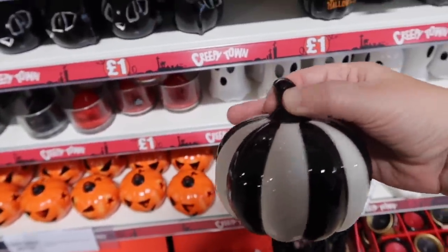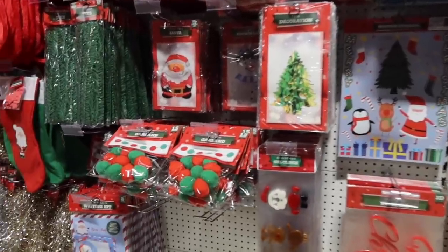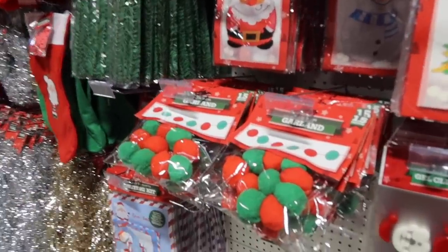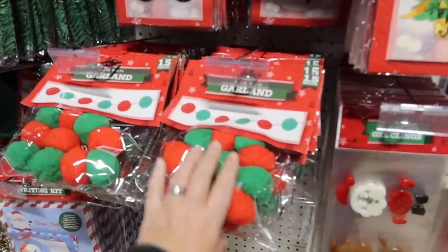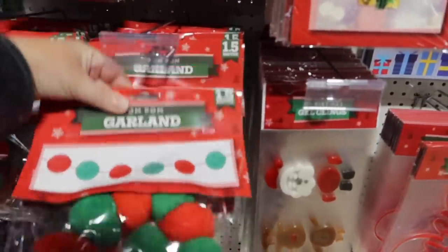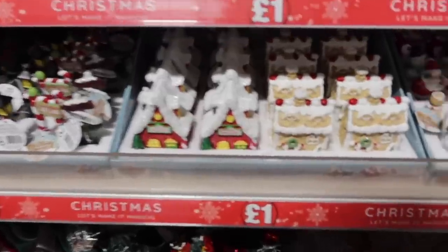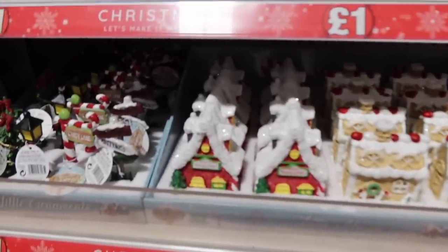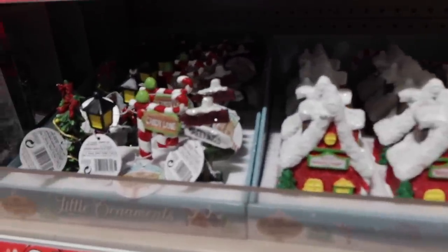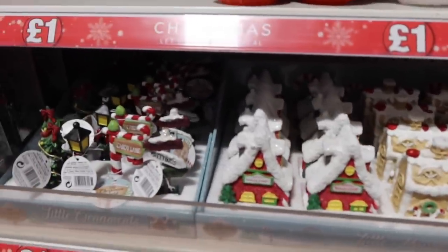I love it, that's beautiful, look at that. They are getting some Christmas stuff in, but I think I'll do a separate video on Christmas nearer the day. But I am gonna pick up some Christmas pom-poms as well. Like, online, this stuff is so expensive, so I'm definitely gonna get some of those. These are cute, look, a little village. Oh, yeah, I'm gonna resist Christmas stuff today, but these are adorable.